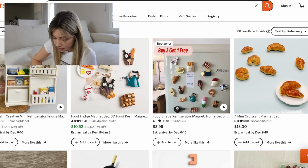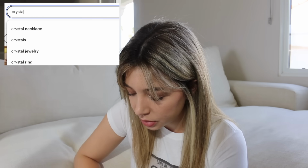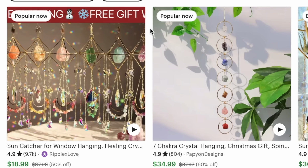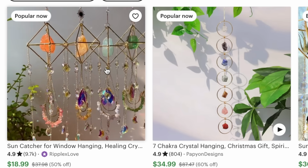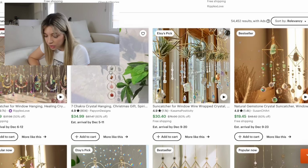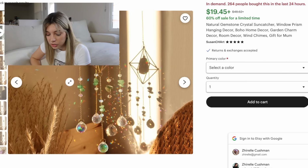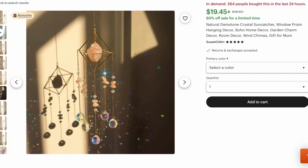Next, I want to look up some like crystal room decorations. Like these crystal hangers are so pretty. I feel like in the window they would look perfect. These are amazing and you can choose what crystal you want. I think I'm gonna go with the rose quartz.